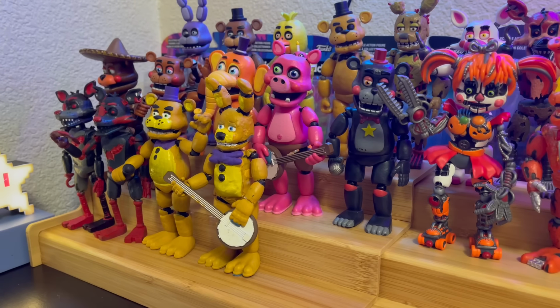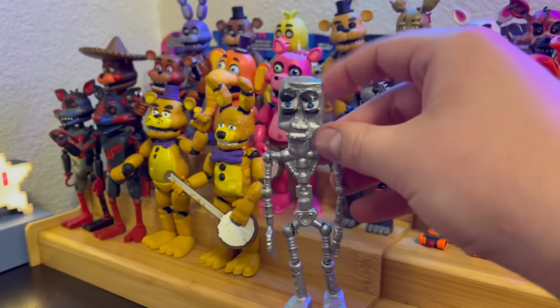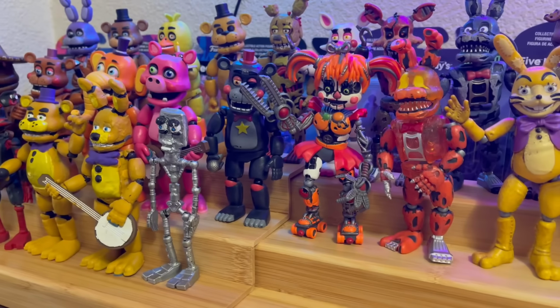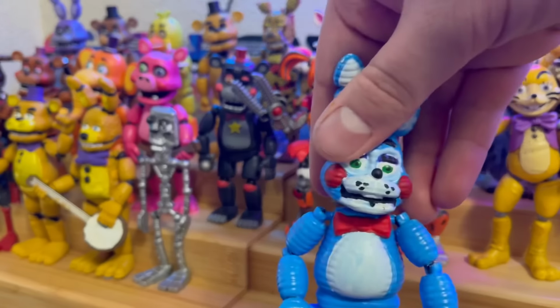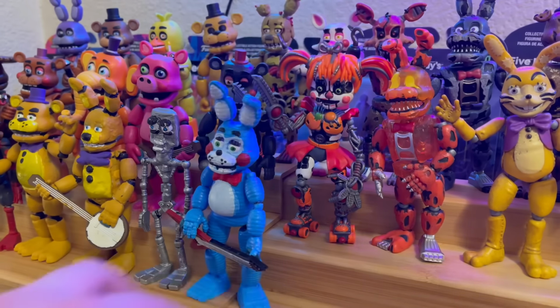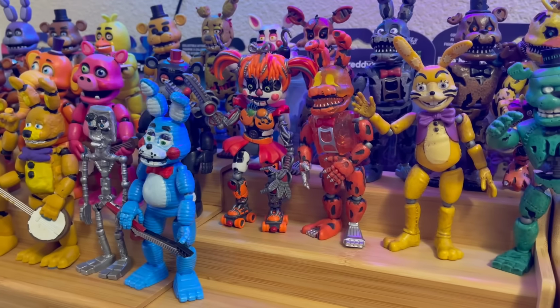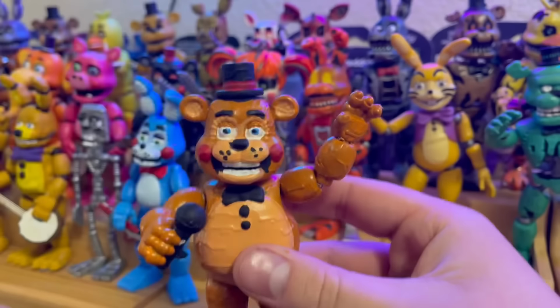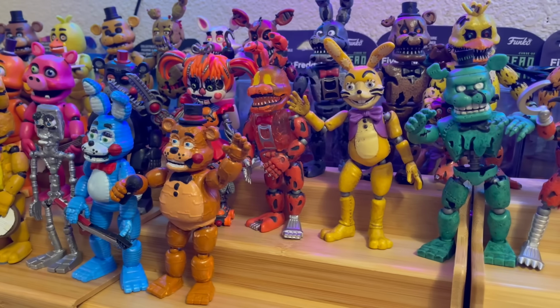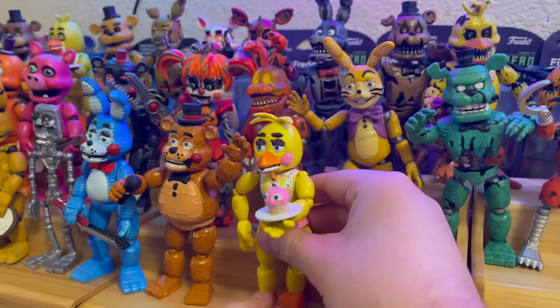Then we have, I used Radioactive Foxy for this, and I have Endo 01. And then I have a Toy Bonnie. Toy Bonnie there. We got Toy Bonnie. We have Toy Freddy. And then we got Toy Chica.